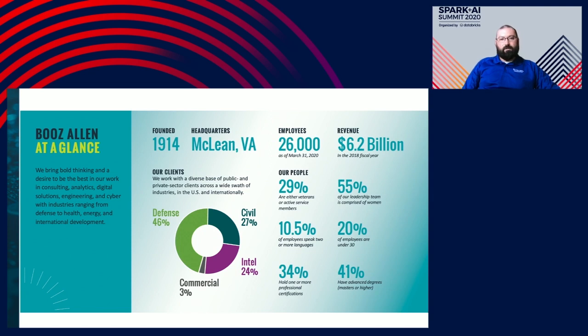And you can see that pie chart there, and where our team sits is within the defense section of national defense. And what I'm going to be talking to you today is one of our client problems where we have been doing research and development in collaboration with them to solve more of a cyber problem using analytics.